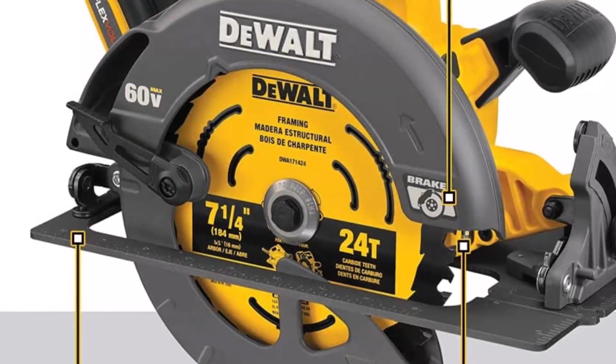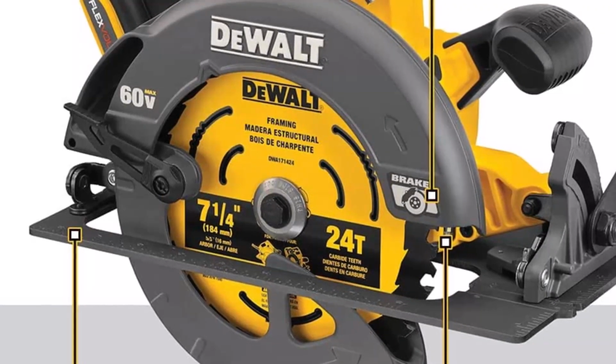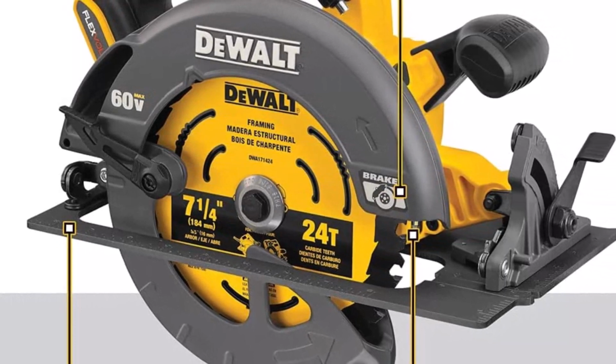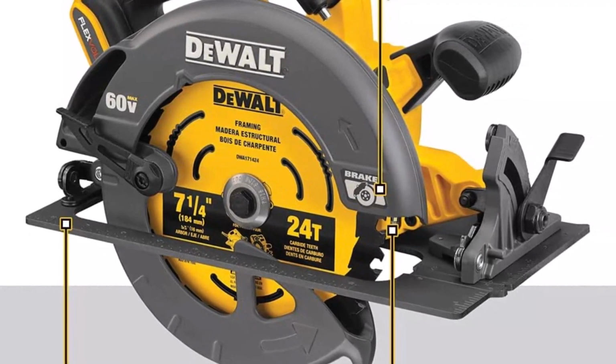DEWALT FLEXVOLT circular saw combines the power of a corded circular saw with the portability and convenience of cordless, thanks to revolutionary DEWALT FLEXVOLT technology that offers a no-load speed of 5,800 RPM. Battery and charger sold separately.